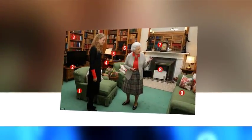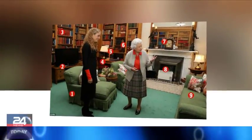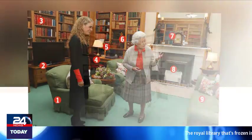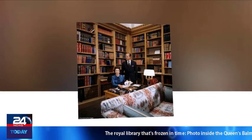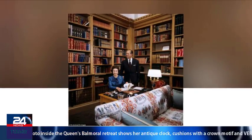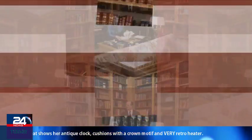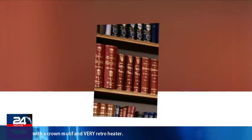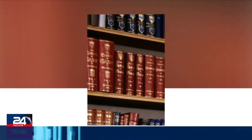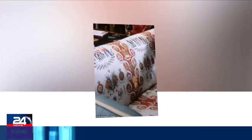The Royal Library that's frozen in time. Photo inside the Queen's Balmoral retreat shows her antique clock, cushions with a crown motif and very retro heater. From the skirted armchairs to the antique clock on the mantelpiece, this photograph could have been taken decades ago. But the image was captured today in the library at the Royal Residence of Balmoral, and shows how Her Majesty has taken great care to preserve the traditional decor inside her beloved Scottish estate.